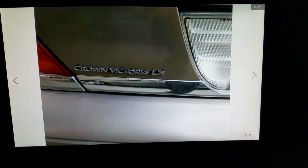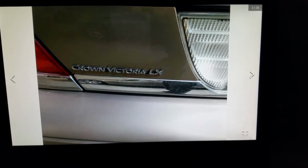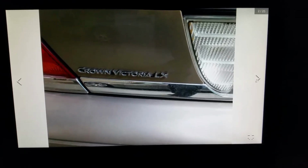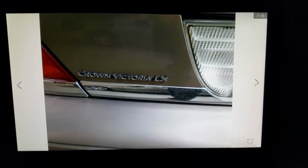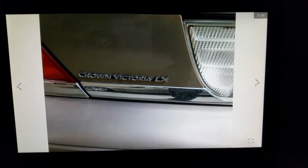It's LX, which is the top of the line in these cars. So it's not the police version. It's just a personal luxury vehicle, like a Lincoln Continental, but the Ford version. So it won't have the adjustable suspension like the Lincolns do, which breaks. The air ride costs about $3,000 to repair.